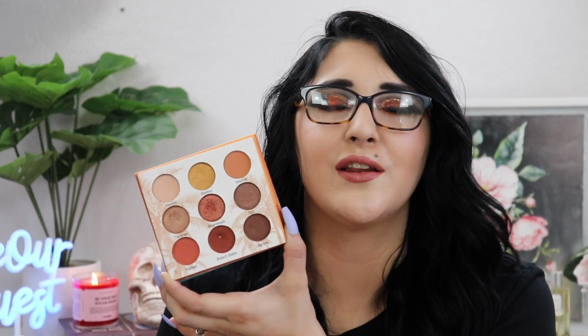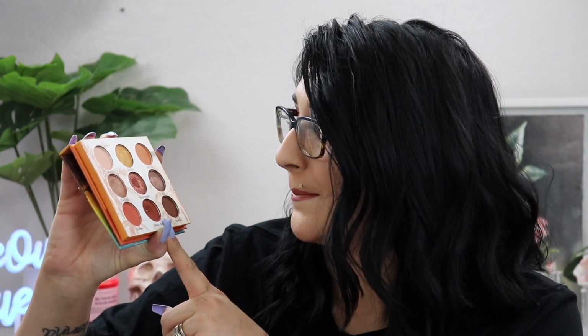I don't know why. I really can't explain it. I'd have to actually sit down and look at all of the shades, but I like this one a lot more than I like the Too Faced ones. So this is gorgeous. This shade, obviously I was not expecting to hit pan in first because it is such a dark matte, but this entire palette, oh, so good. This is one of my favorite palettes that I've gotten from a BoxyCharm because it is so good.